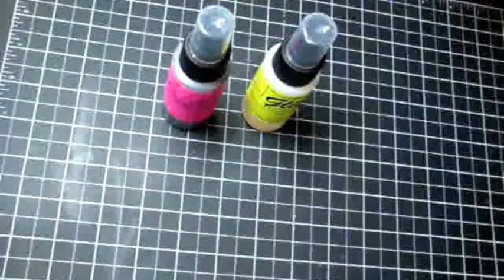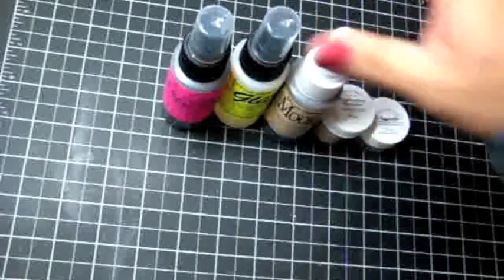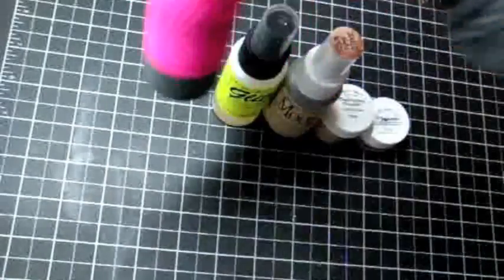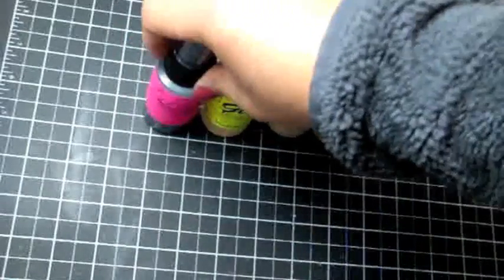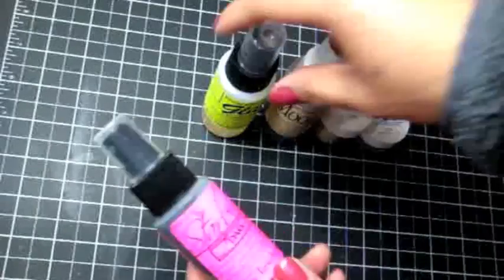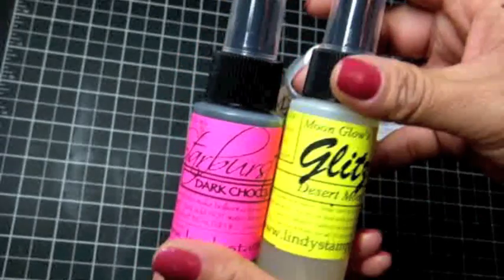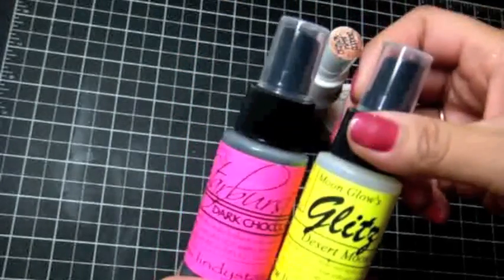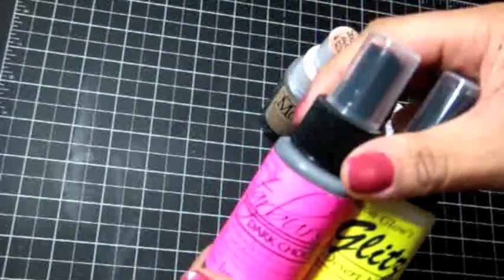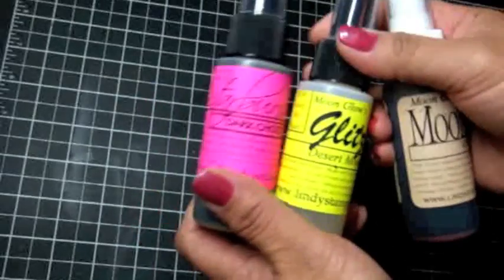The next item on my list, again in no particular order: I cannot live without my Lindy's Stamp Gang products, you guys. I literally cannot. I haven't picked up a bottle of Glimmer Mist in ages because these are just the most amazing product. And mind you, I have over 100 bottles of Glimmer Mist, but I've been using all of my Lindy's Stamp Gang products because I cannot live without these. They are just the most vibrant, sparkly, awesome product. And thank you, Tracy, for offering this product, really.